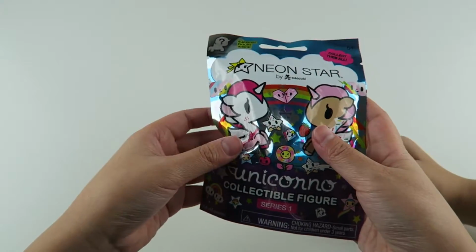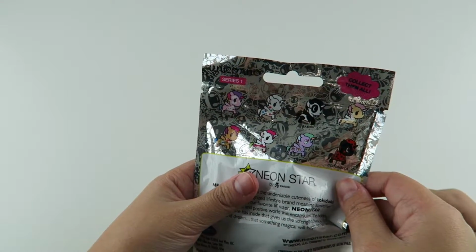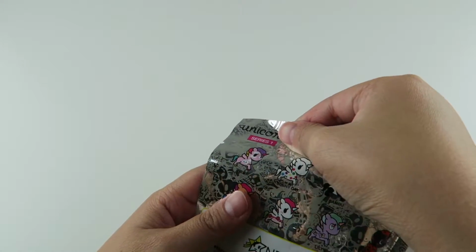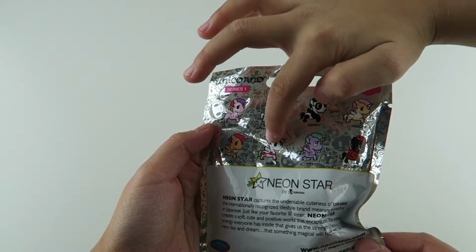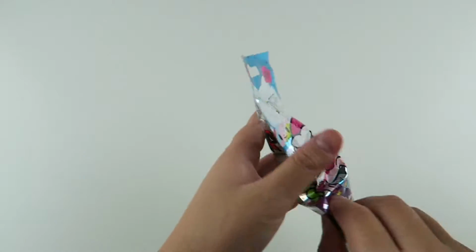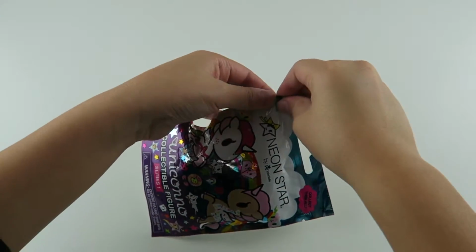So I'm gonna pick the Unicorno Series 1. And I never opened one of these before, but they look super cool. Who do you want? I want Ruby or Trixie. I either want this girl, ooh, really this girl, cute. Or this girl. I basically want all of them because they're so cute. I actually want the donut one. So let's see what we got.